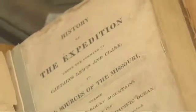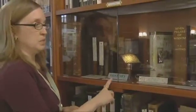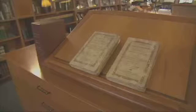This is the most expensive book in the rare book room, the first published edition of the Journals of Lewis and Clark. Powell's actually owns two copies of this book. This one here has been rebound, and there's a map that was normally inside it that this copy does not have. The other copy that Powell's has is not on display in the room, but it's for sale for $350,000, and a large part of the reason for that price is the fact that it does have that map.